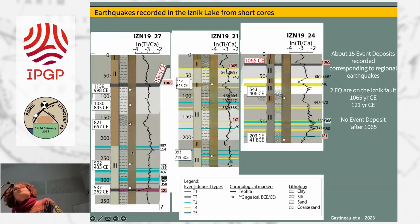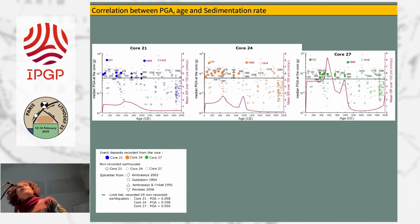So these cores are shorter, and they show that the very last turbidite is the 1065 earthquake, and there are other earthquakes like the 121 earthquake that was also on the middle branch of the North Anatolian Fault, and the 368, but all the other ones are on other branches of the North Anatolian Fault. And so we have more or less the same, and we can correlate the different turbidites from each core.